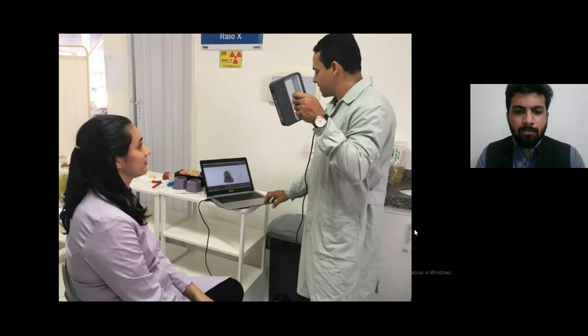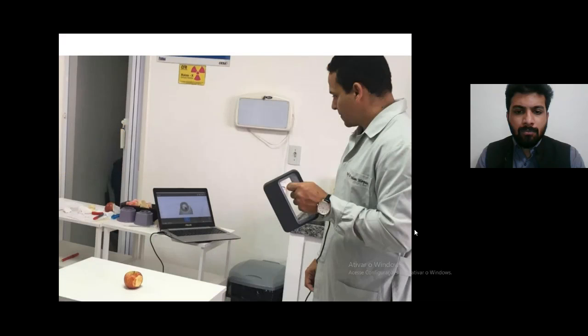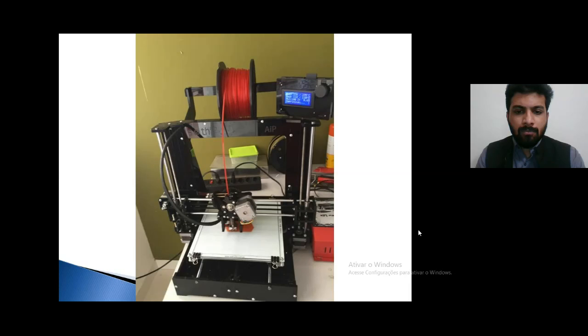And here we are scanning the suspect, the simulated case of a bite, and we scanned the suspects and the apple and the other kinds of foods that we had with bites. We have tested, as I said, a lot of ways, because we need to show options to forensic centers that don't have this equipment, but with partners is a good way to make this kind of analysis. So we had this 3D print.